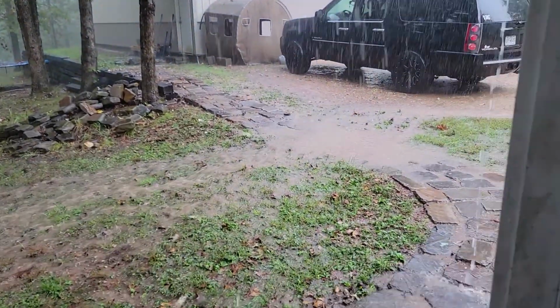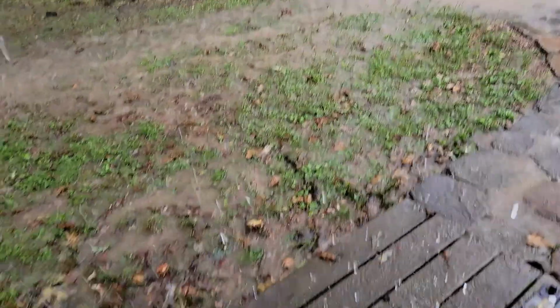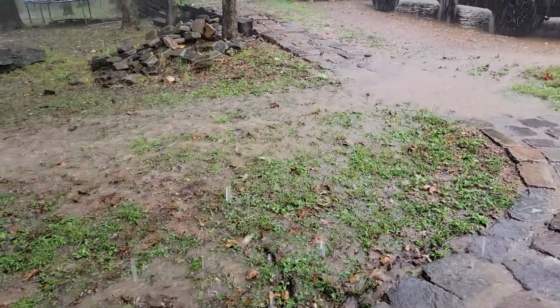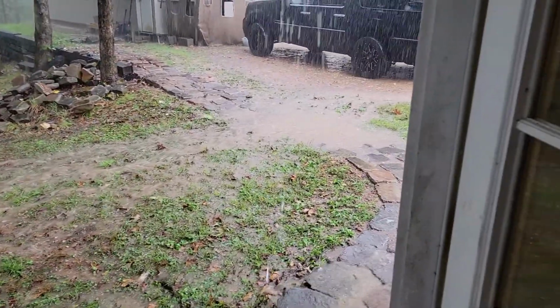But this is what our backyard looks like right now. Holy cow, that's pouring off the roof. It's spraying in the house. Is this battery supposed to be getting wet? Sorry, I didn't know you were right behind me. And then it is just running, flooding mess. So I got a lot of water in the house having that door open. But anyway, I just want to show you guys that.